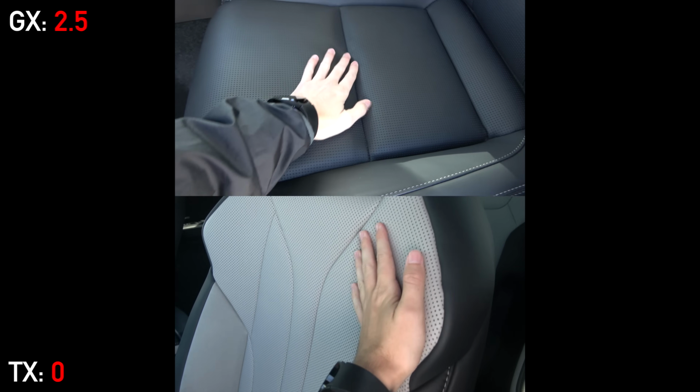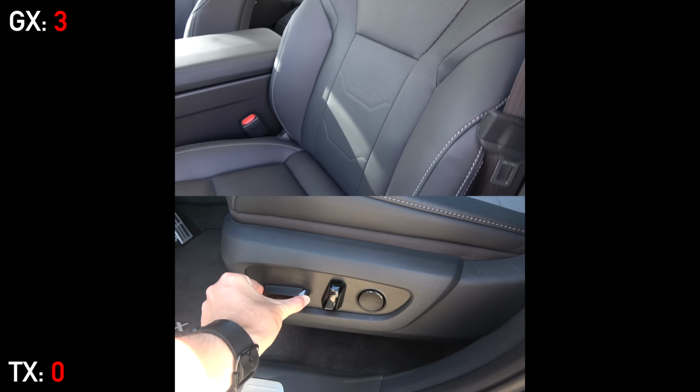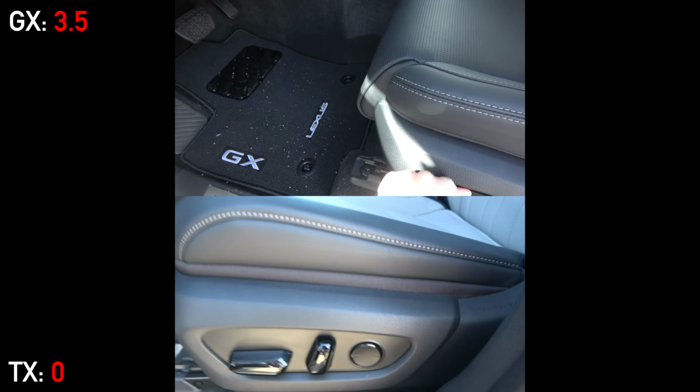The leather quality is higher in the GX, and it also gives you more adjustability since it has thigh extension on top of the normal 10 ways. Both models have heating and ventilation with memory functions, but only the GX has massaging abilities.